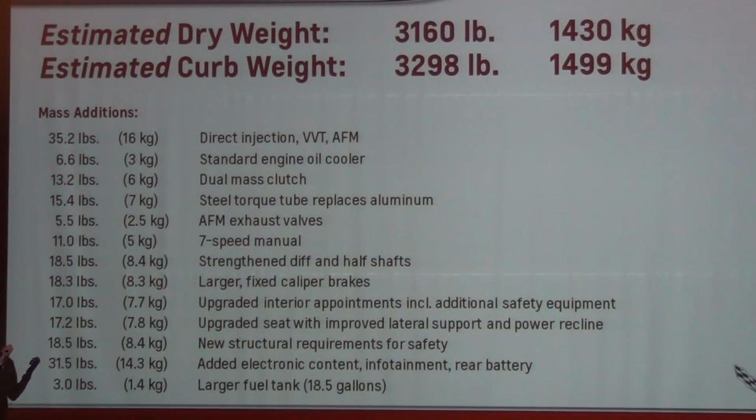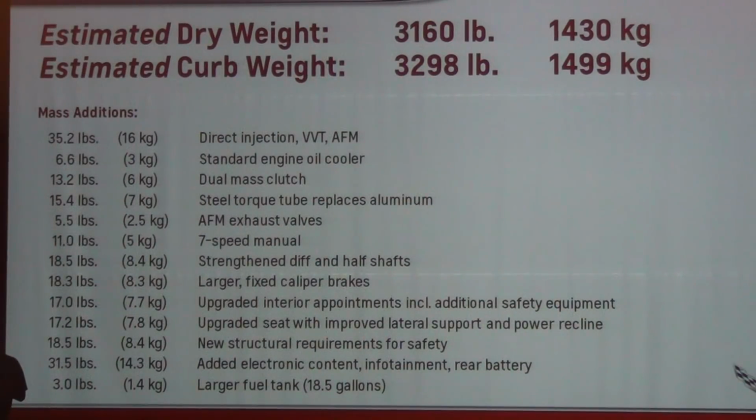The brakes are a huge improvement. Instead of sliding calipers, we've got fixed calipers. We've got very substantial brakes, even on the standard car. That added some mass. Talked about the upgraded interior. You don't get fully wrapped, beautiful interiors. You don't get stiffer, higher performing seats for nothing. That added some mass. And then there are new regulations all around the car, new crash and safety regs that come in. That requires content or some amount of added body structure. And then lots more infotainment content, a lot of feature functionality.